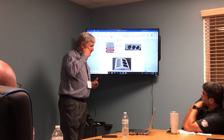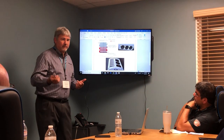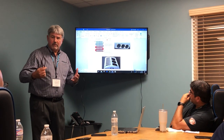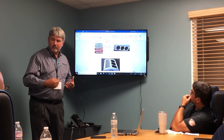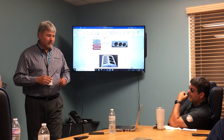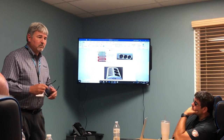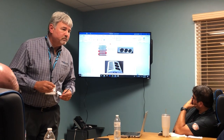And then again, like I said, listen to the pitch of the fans. If something sounds different when you get out of the bus and you don't hear that normal roar of those fans, something might be wrong, something might be different. Any questions on condensers? When does the cooling actually take place?